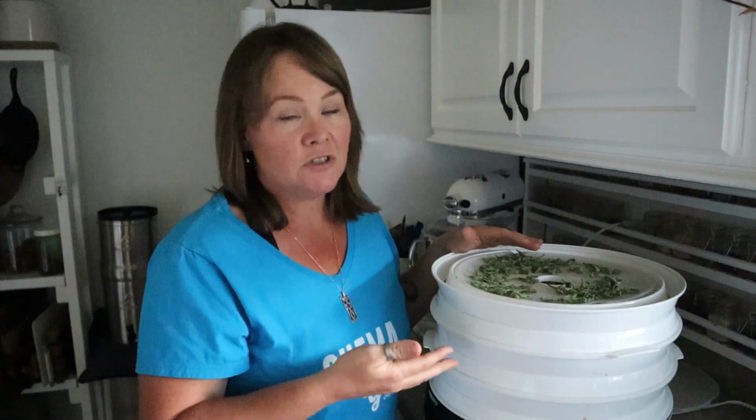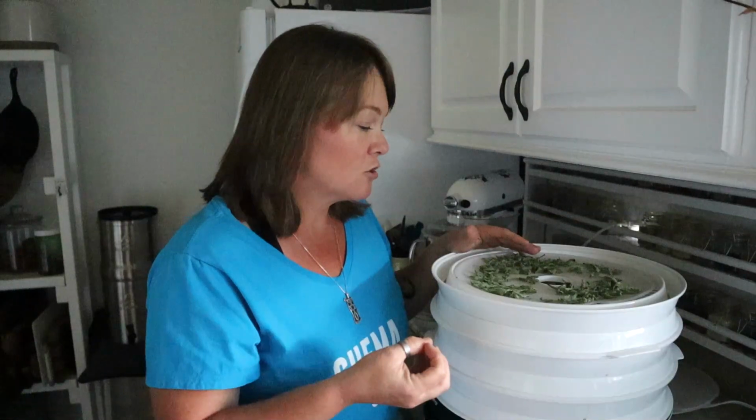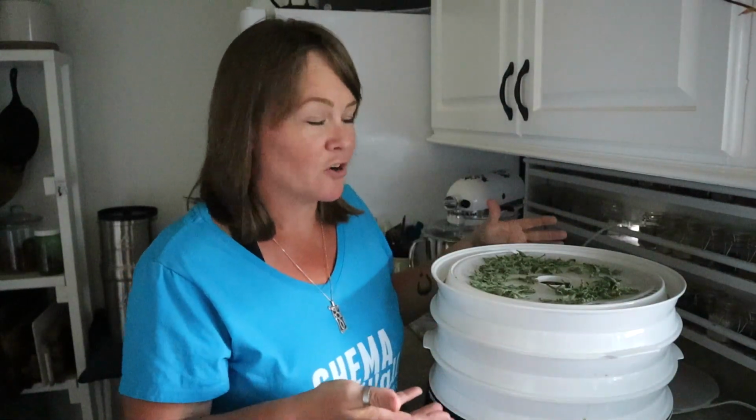Plus the fact that these are being dehydrated at the lowest temperature you would generally dehydrate things at, it's going to take longer. But it's really important to use that low temperature so that you don't degrade all of those wonderful oils that are in the plant, that are in the herbs, because you want that flavor. That's the whole reason you grow herbs and use herbs. I mean, of course there's health benefits, but it's the flavor that you want when it comes to culinary herbs.